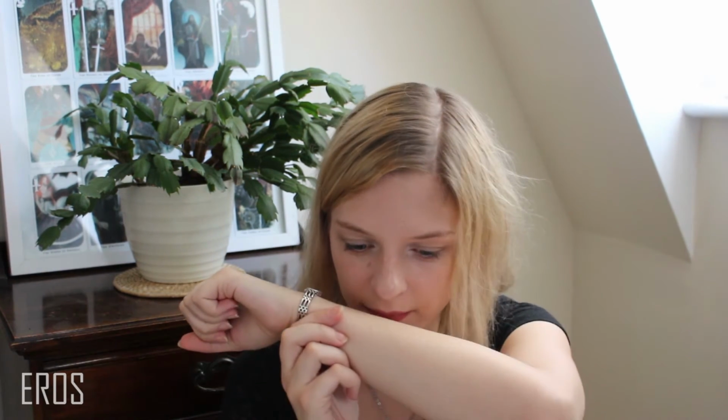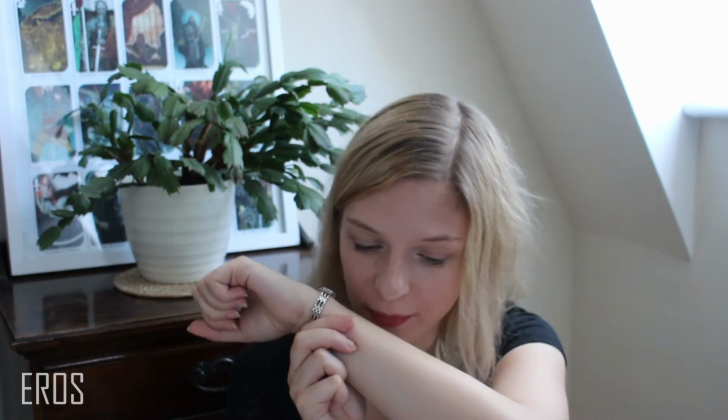Oh yeah, there's some kind of spice in there. I'm going to try and figure out what it is. Oh wow, this is lovely. So there's definitely honey wine. Oh, it almost smells like mulled wine. Yeah, honey mulled wine. That's what it is.